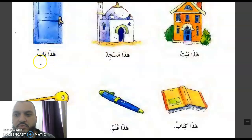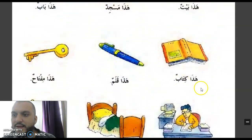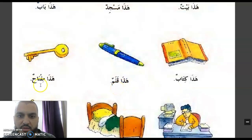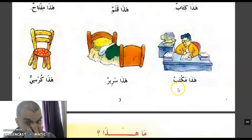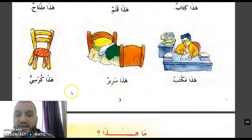هذا باب. This is a door. هذا كتاب. This is a book. هذا قلم. This is a pen. هذا مفتاح. This is a key. هذا مكتب. This is a desk. هذا سرير. This is a bed. هذا كرسي. As you can see, the endings of each noun here has a tanween.